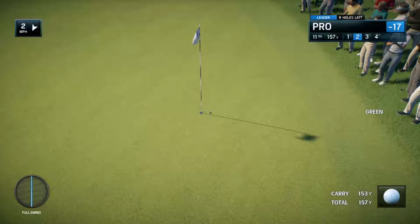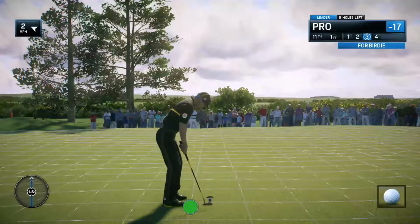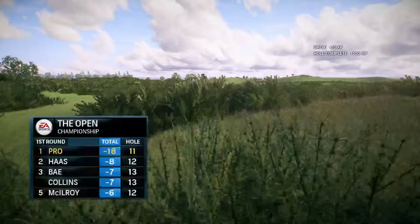What a display of shot making this has been, Frank. Oh, that incredible approach shot there. The easiest of birdies coming up. Clean this up with a tap. Good putt.